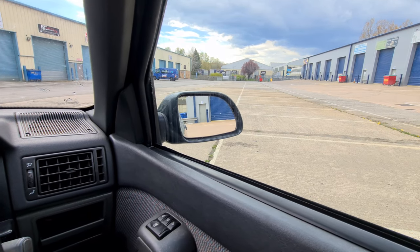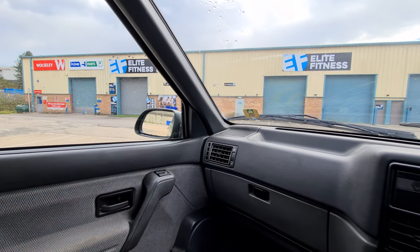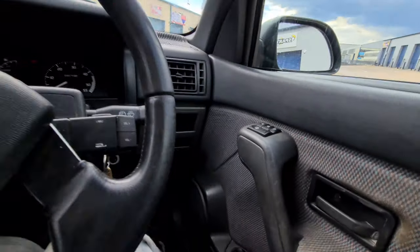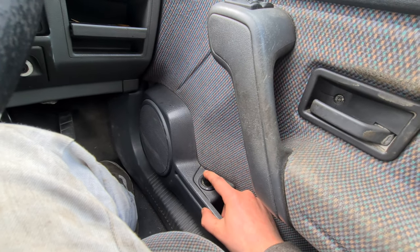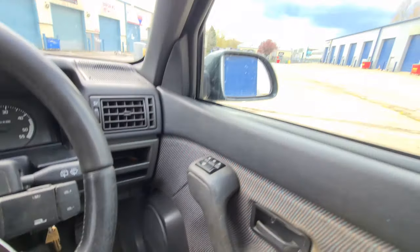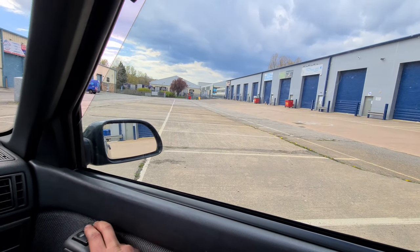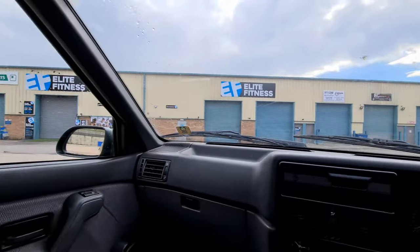Okay. That's a resounding no for the right mirror and a resounding no for the left mirror. But I think it's just this switch. It's just a little bit ropey, you know? So maybe I'll see if I can source a replacement switch. Windows work. Lovely job. So does the passenger side.